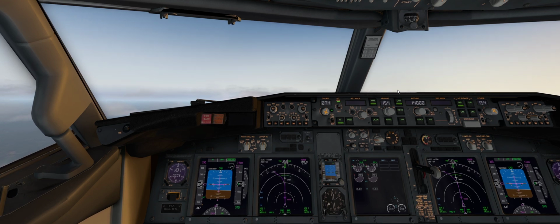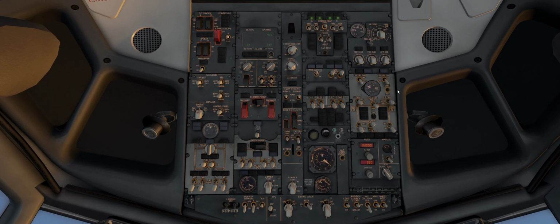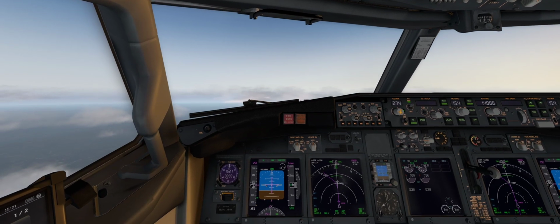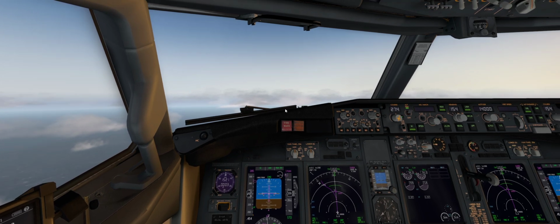Good. Right, 3 Delta Kilo, squawk ident and report your passing altitude. Squawk ident, passing 2,400, Ryanair 3 Delta Kilo. Right, 3 Delta Kilo, thank you. Identified, climb flight level 90. Climb flight level 90, Ryanair 3 Delta Kilo.